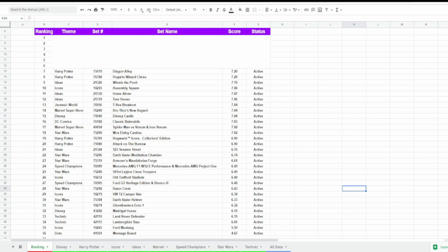In 7th place, we've got Diagon Alley, which used to be in 5th place with a score of 7.28, and now it's got a similar score of 7.201. In 6th place, we've got the Medieval Blacksmith. This used to be 16th with a score of 6.9, but now has a score of 7.204.